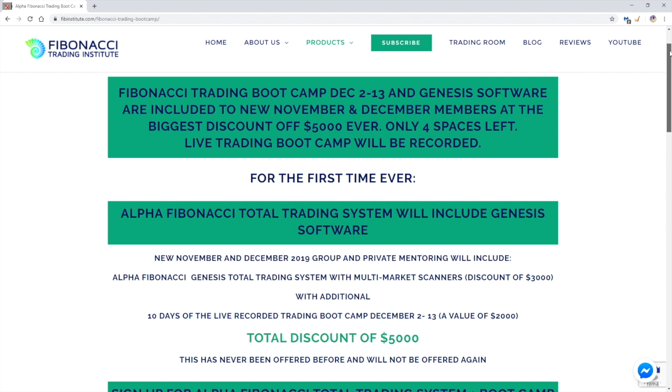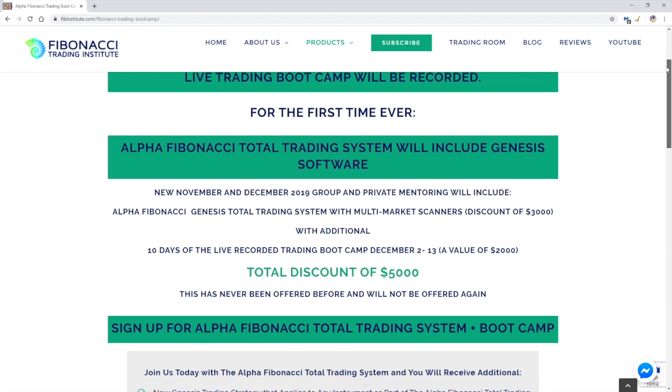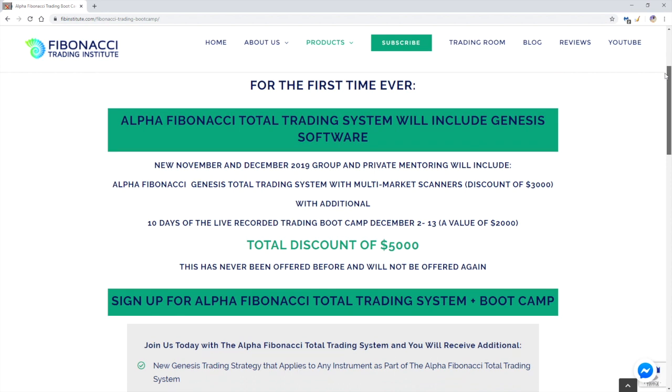As you can see, for the first time ever, Alpha Fibonacci Total Trading System will include Genesis software. It's never been done before. We never had a bootcamp with software. Alpha Fibonacci Genesis Total Trading System with multi-market scanner, sold entirely separately, is more than a $3,000 package. It will include 10 days of live recorded trading bootcamp, another value of $2,000.